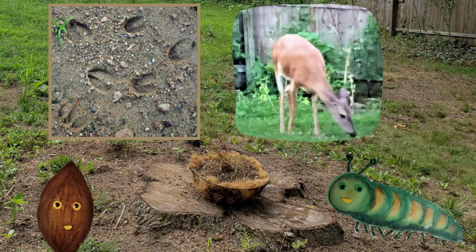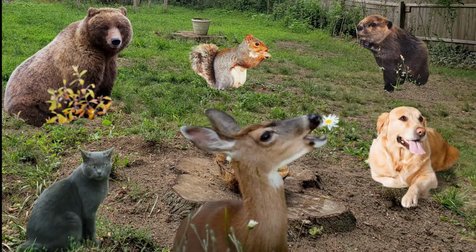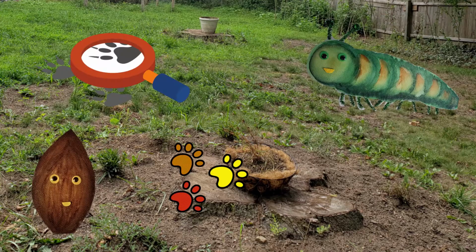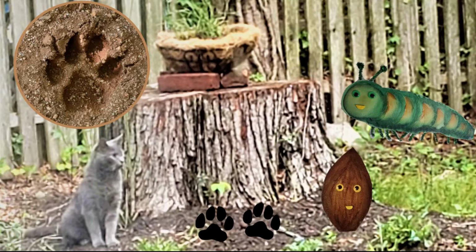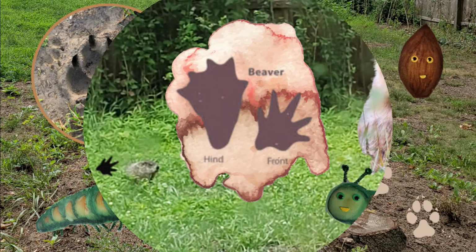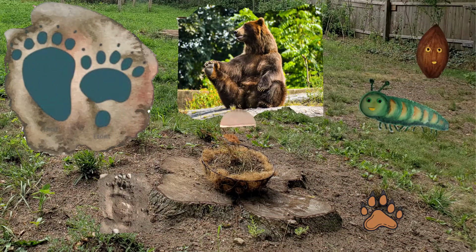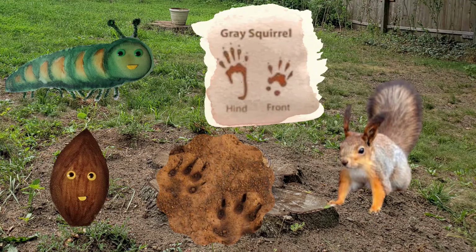How do you know it's a deer's footprint? There are many animals in our garden. Every animal has a different footprint. This is a cat's footprint. This is a dog's footprint. This is a beaver's footprint. This is a bear's footprint. This is a squirrel's footprint.